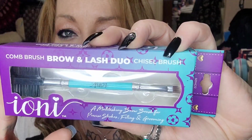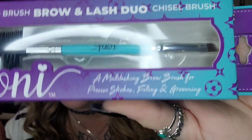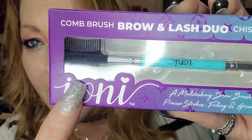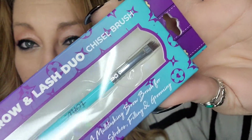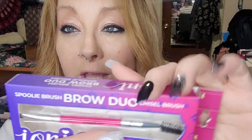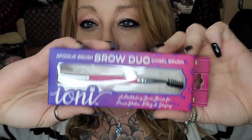Two of the other items that I wanted to show you were these. So this is the combo, and it is the brush and lash duo. And it does say on the end here that it is a chisel brush and a comb brush. So that's what it looks like. And I really, really love this color right here. So here's this end. And then here's that end. I hope you guys can kind of see as I'm holding it up. But can't wait to try this one. And then this one is a spoolie brush brow duo with the chisel brush end. Bam, it's hidden in there. But that's what that one looks like.